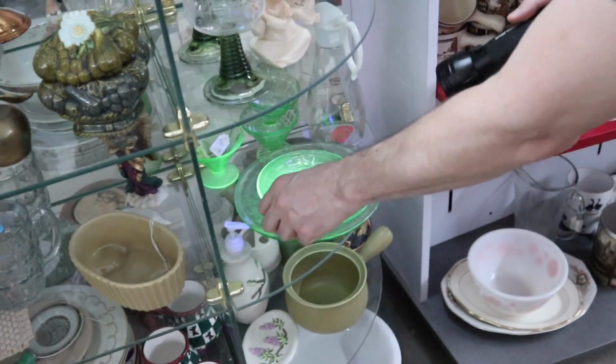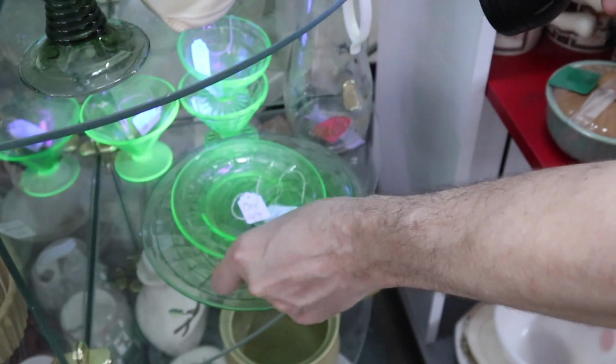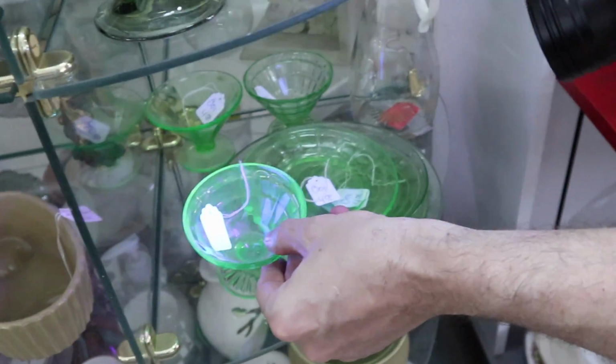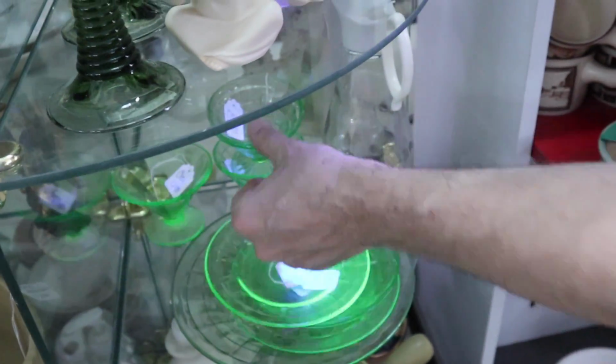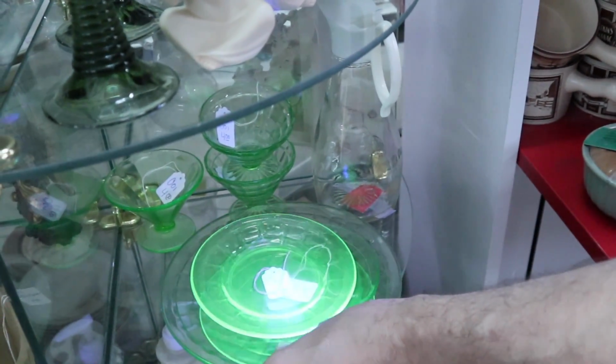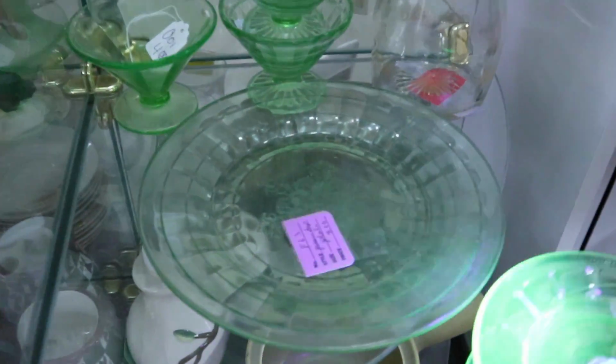Poor guy. Those are definitely 1930s Depression glass, and they're $4 a piece. You know, they're worth probably $6. But $4, there's not really a lot of room. But that is the block optic pattern, those little sherbets. And they were one of the most commonly made patterns.